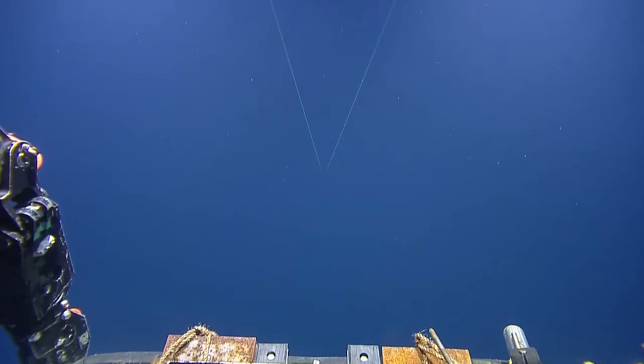Changing things up. Do it! See how fast they go. Full speed. Oh, this is good. This is right at the bridge's watch change, too. Yeah, that's ideal. Everybody will be there.